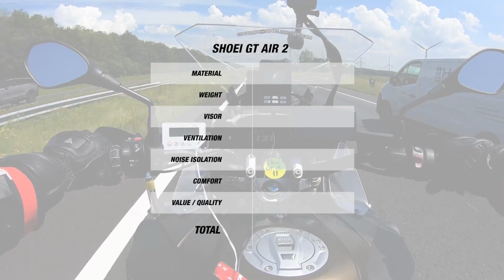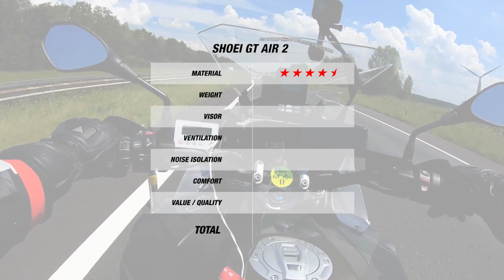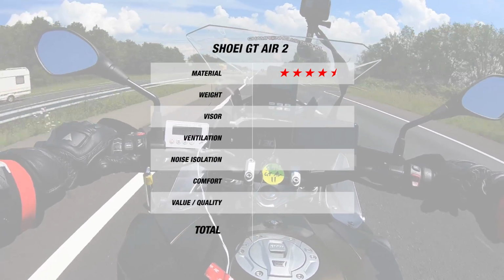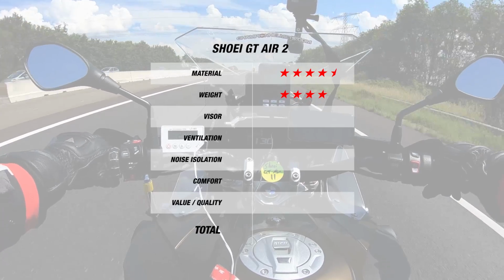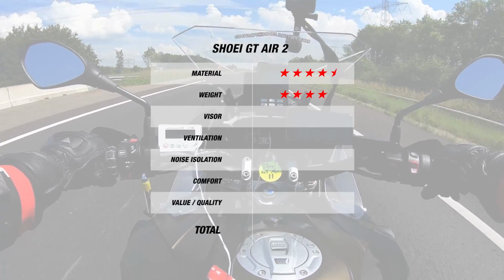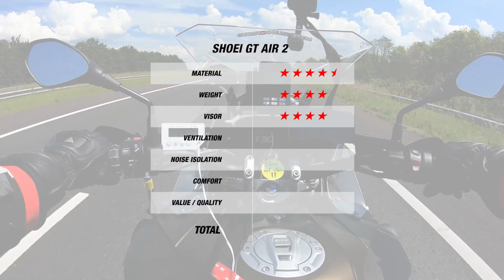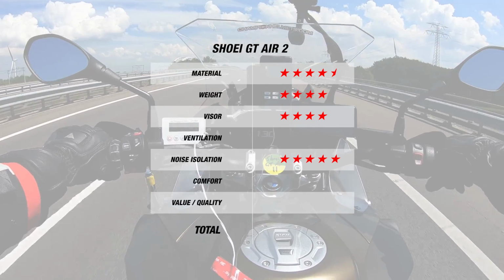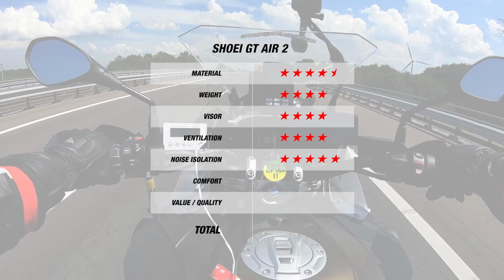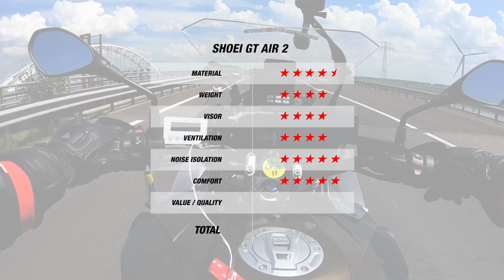For material, the GT R2 gets 4.5 stars since it's made of Shoei's A material and has 3 shell sizes. The GT R2's lightweight also gives it 4 stars for weight. In terms of the visor, the GT R2 also does well, getting a further 4 stars. For noise, since the helmet measured 97 decibels, that means 5 stars. For ventilation, the GT R2 came in a bit lower though, with 4 stars. Lastly, for comfort, we're giving the GT R2 5 stars since our rider found it very comfortable.